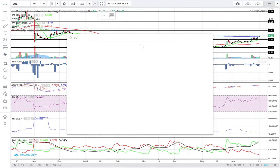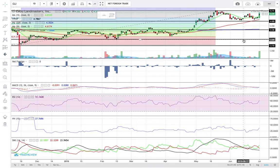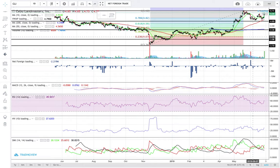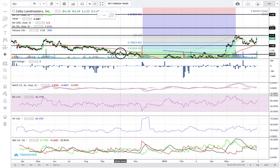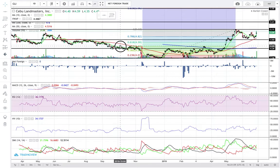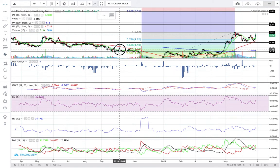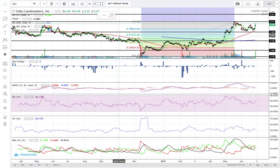Next, we have CLI. CLI closed today at 5.04. The immediate support is at 4.69. I'm looking at 5.11 as your immediate resistance. Now, what if it breaks above 5.11? No problem. The next resistance is at 5.41. Is it a psychological resistance? No, it's still a historical resistance at 5.41.